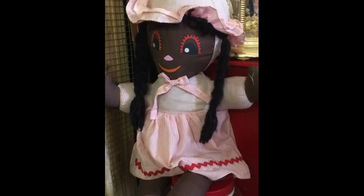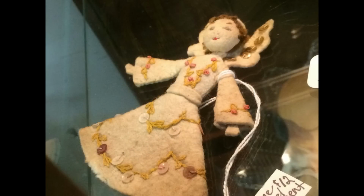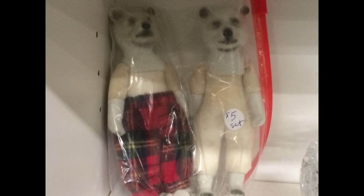Here's a cute cloth doll. This is one of those big 32-inch dolls made by Unita in the 1960s. I like these dolls, but don't have room for anything this big. This guy is a puppet with a character head. I really like this old felt angel doll. She might have been made as a Christmas tree topper or ornament. These little polar bear dolls have porcelain heads and limbs. I was tempted to take them home. I just didn't know what I would do with them.